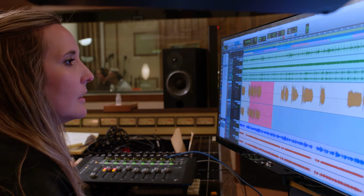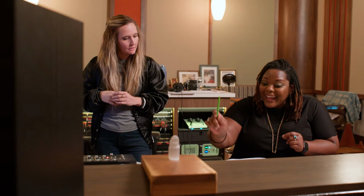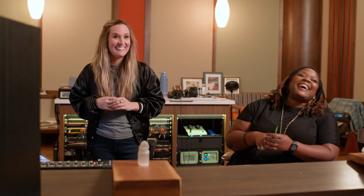You're repatching, redoing things in the corner and not letting people see you sweat, because also you want everyone on the session to have a good experience. And so keeping your cool while things might be falling apart is part of it. And making people feel at ease will set you apart from other engineers and other producers.